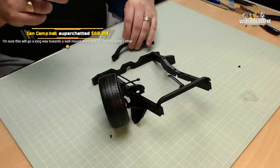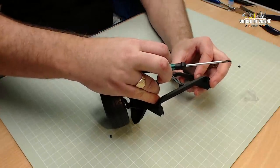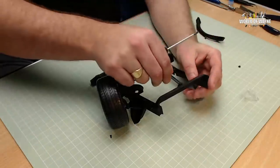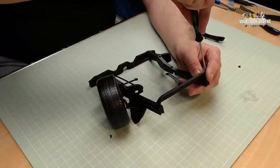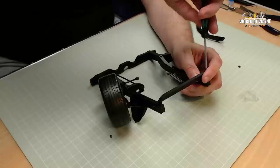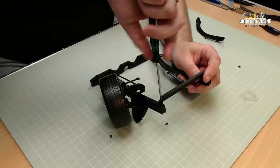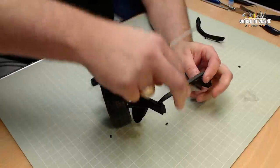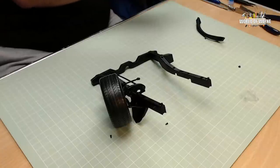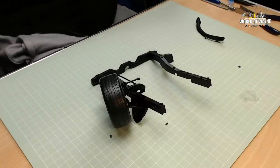The crossmember they've got goes... Wait a minute. Whoa. Hang on. I've put this bit in the wrong way. That's what it is. Why didn't you warn me about that? See, I make mistakes, so you don't have to. So, this doesn't make any sense, because the picture at the start said put it in that way.